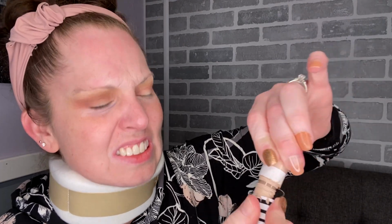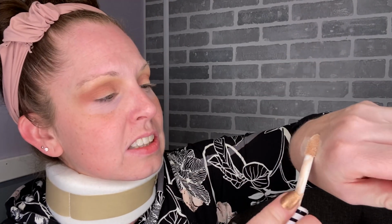Next thing I'm going to do is put some concealer on my lid. This is another trick you can do to make those glittery eyeshadows stick to that lid. So I'm just going to put it on my hand. Of course, I picked a concealer where there's like nothing in here. Then I have a flat little detail brush. And now I'm just going to put it on my lid.